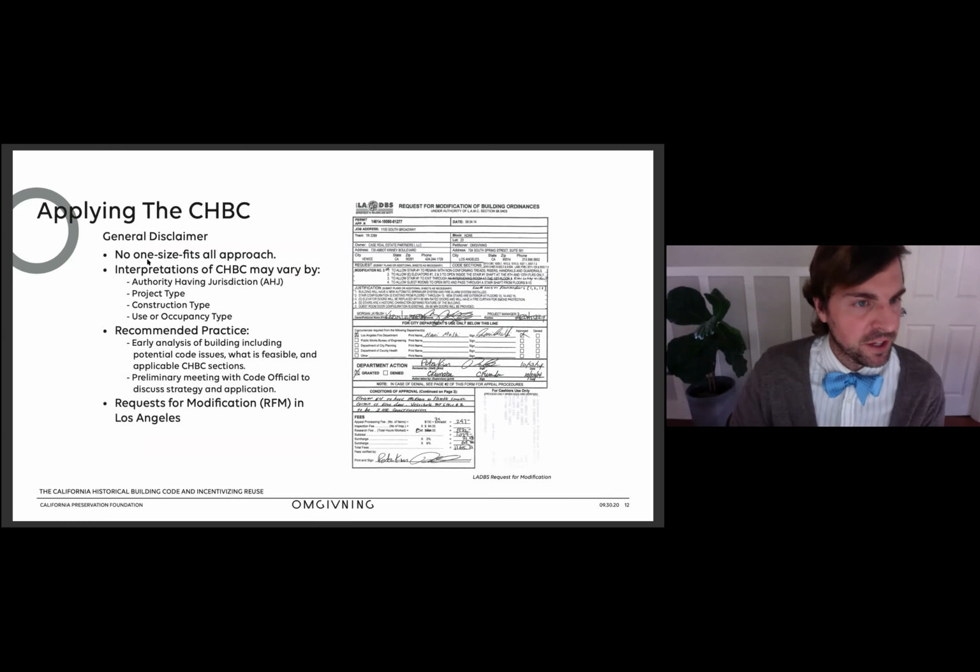But first, everyone's favorite thing to kick off a presentation, a general disclaimer for application of the historic building code. We found there's typically no one-size-fits-all method or technique for application of the historic building code. The interpretations may vary based on the enforcing agency, project type, construction type, and use or occupancy type. So we recommend doing a very early building and code analysis of the building, what is feasible, and the applicable sections of the historic building code. We also recommend having some very preliminary meetings early in the design process with your local code official to discuss the strategy and application.